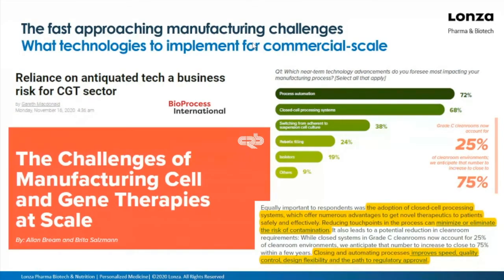But currently the industry is facing the problem that they don't have a solution. So companies like Lonza are coming in, and we are trying to help solve the challenges faced in the manufacturing process.